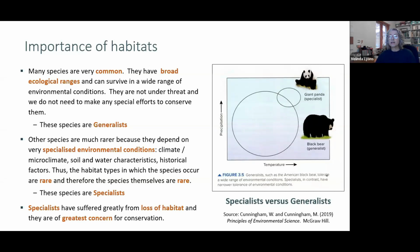Now, generalists are very common. We don't need to worry about them. They're well able to look after themselves. They're not under threat, and we don't need to make any special efforts to conserve them.